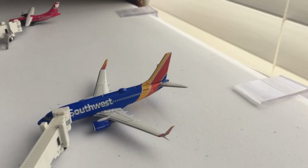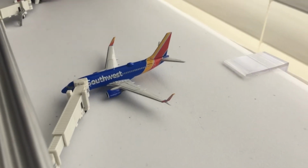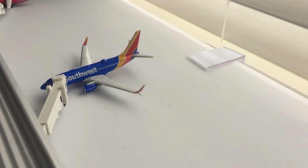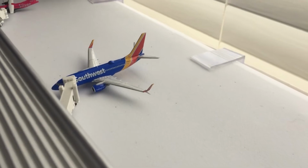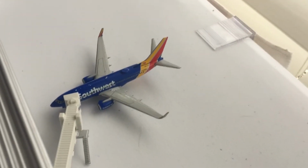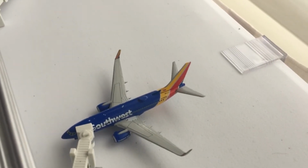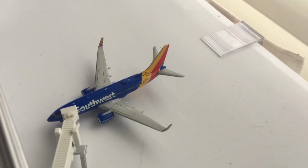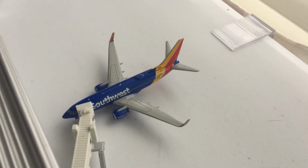I also do enjoy the 737-700 with the scimitars by Panda Models. Sooner or later I've got to get the 737-700 in the Canyon Blue with the scimitars as well. That was done by NG Models. I probably should have put the Canyon Blue one here, but I still think the Heart livery is really unique and really should have a little more time to shine here at Jacksonville.